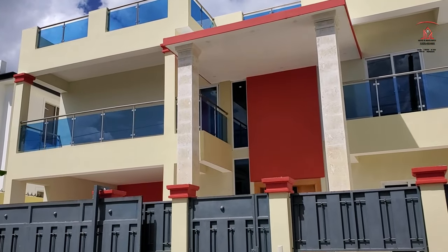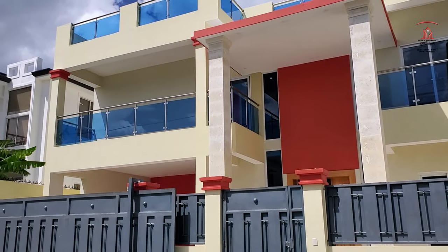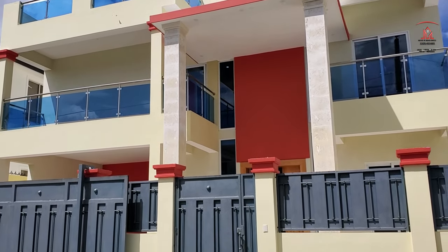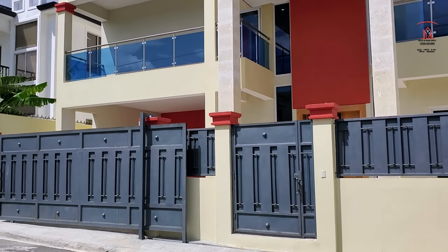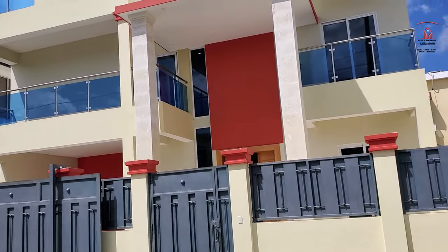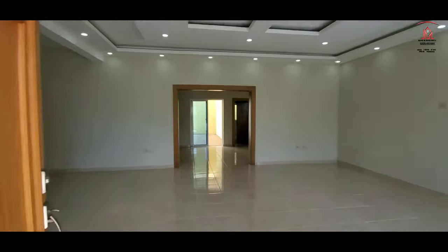Okay, we're in Torrealta, Puerto Plata, Dominican Republic. What we have here today is a four-bedroom, four-bathroom available. Price of this property is $260,000. So come on, let's take a look inside.